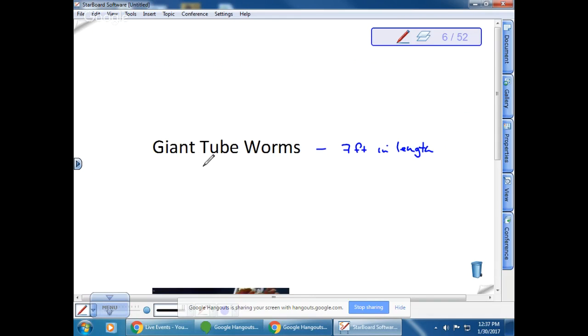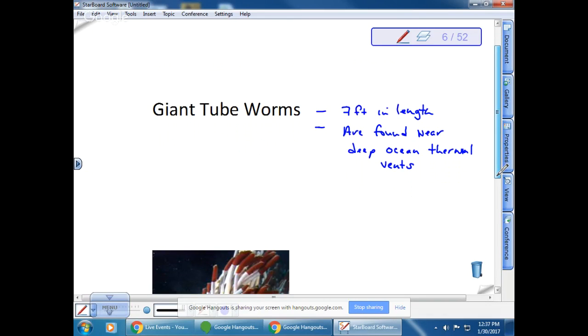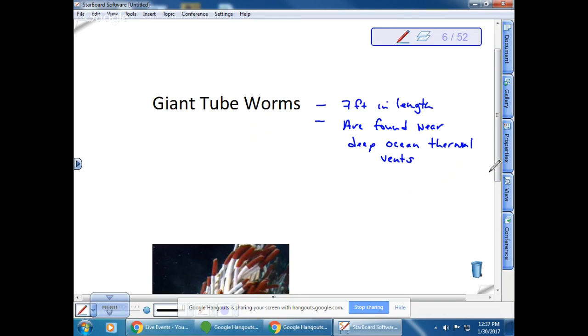Now the tube worm, the giant tube worms, can be up to 7 feet in length. These are specifically located in or associated with deep ocean thermal vents. Is that the same class? Yes, this is Polychaeta, so we're still at Polychaeta. They are really interesting because they're found in an environment where there is no sunlight. Scientists once thought that all ecosystems on the planet were dependent upon light from the sun.